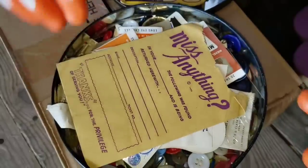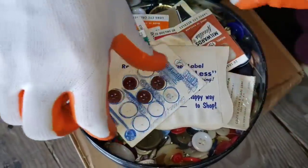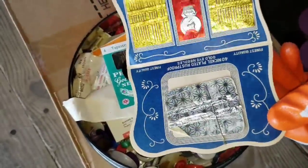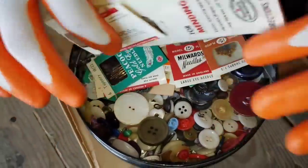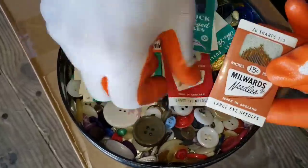Well, you want to sell all of this sewing stuff Sunday night? This Sunday, yeah. We have a lot of arts and crafters. So George has been selling to sewers and knitters and lots of crafters. So we'll put this. Look at all these needles.